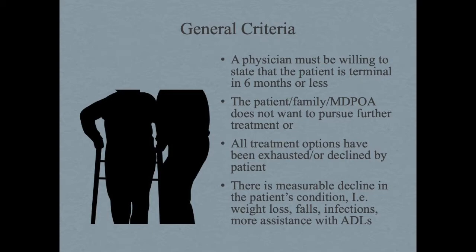The patient, family, or the MDPOA, which stands for the Medical Durable Power of Attorney, does not want to pursue further treatment, or all treatment options have been exhausted or declined by the patient, and there's measurable decline in the patient's condition, i.e. weight loss, falls, infections, more assistance with ADLs, which are activities of daily living.